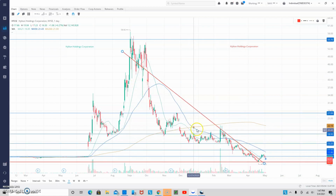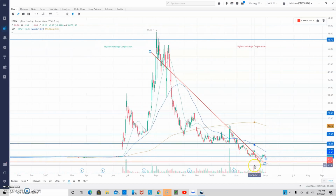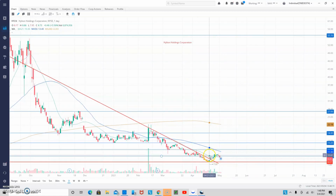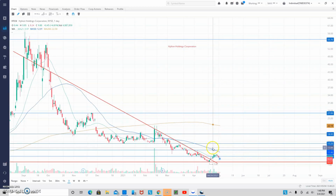It was stuck during the whole correction, and it eventually fell all the way down past our $12 and $12.70 support. We had a little bit of support there. It fell below that. And like I said, the bottom was supposed to be $10 because any SPAC company has a bottom of $10.